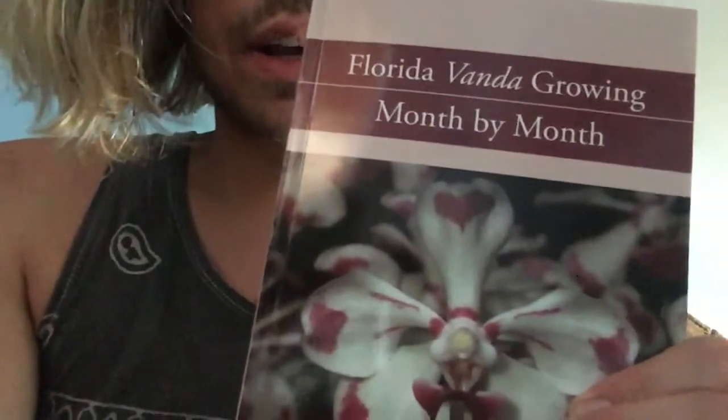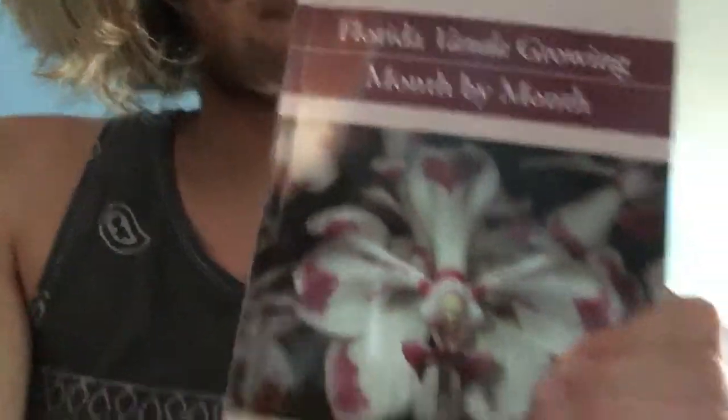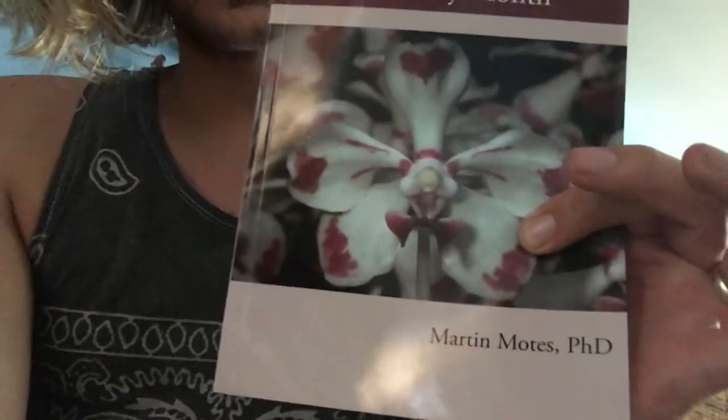But anyway, before I actually start any of those experiments, he's like, I think that you could do with reading my book. It's not his book. It's actually his dad's book. And so I received it in the mail, and I cannot wait to start reading it. This is Florida Vanda Growing Month by Month, and it is by his father, Dr. Martin Motes, who has been cultivating Vandas for over 50 years.